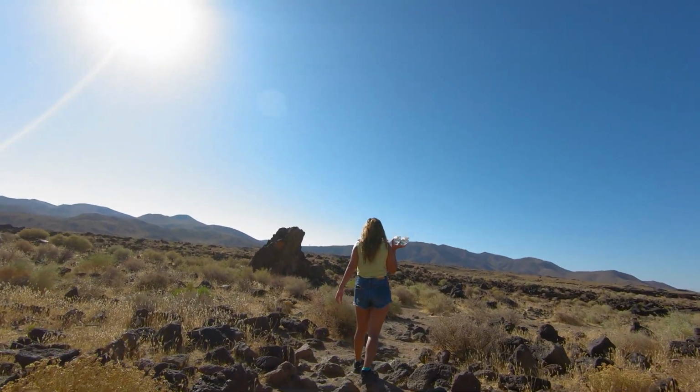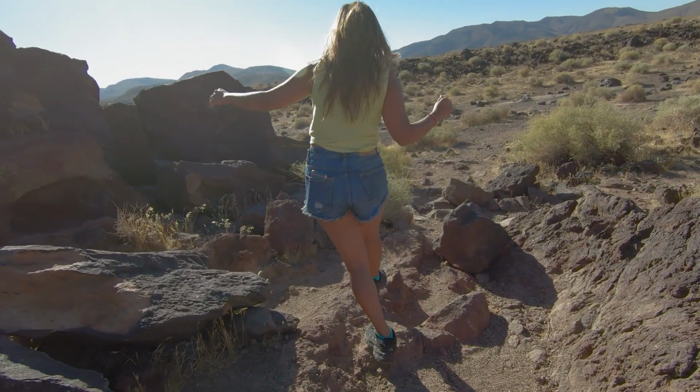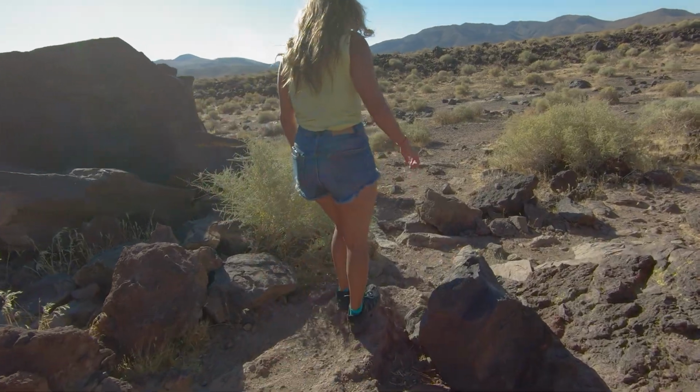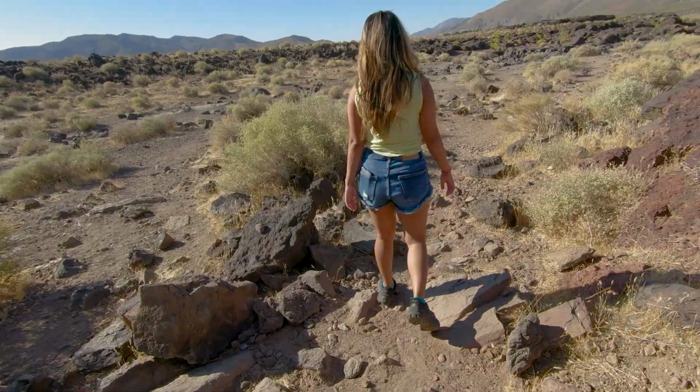After you pass the Dorito rock, the trail comes to a small drop off and ends in a T. Make a right and work your way about 100 feet down the wash, and here you will find yourself at Fossil Falls.